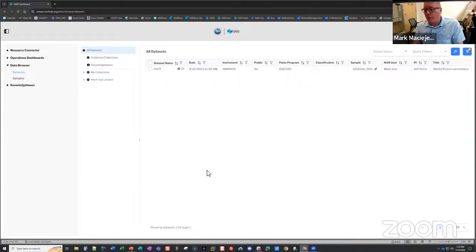So that is largely what I had to show on the NAN portal side of things. Hopefully you can appreciate the power. Boy, I wish I had this when I was starting out, to be honest, because I have disks full of data sets scattered all over the place. And this is just a great way where all the data sets you ever collect are sitting in one place, backed up securely, with lots of metadata information attached to them and lots of ability to organize, sort and filter through the data sets.